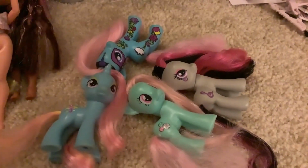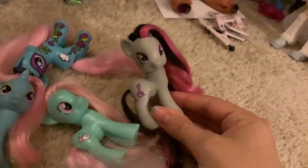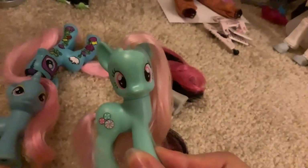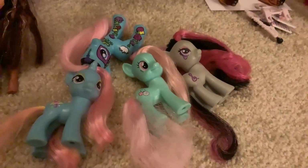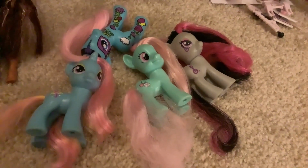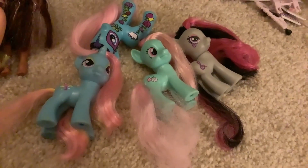I've even had some good My Little Pony finds at the flea market, because a week or two ago, I found Octavia, who goes for like $50 for some reason, and Minty at the flea market on the same day. I want you to know that I paid $1 for all three of these ponies. The seller was selling them to me for $1, so I got the deal of a lifetime, and I'm keeping all of them. They're all mine, forever and ever.